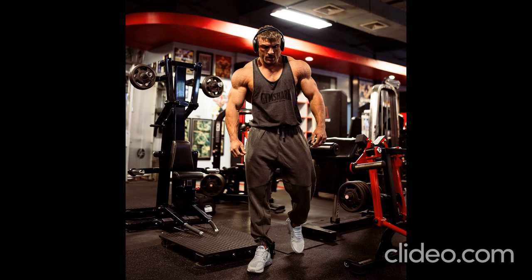Although he can move heavier weight, Terry says the pump is better when he sticks to high volume and avoids going too heavy.